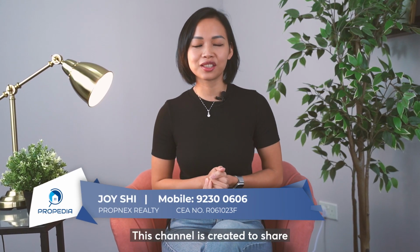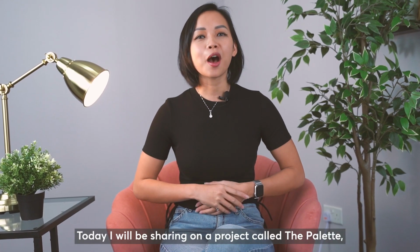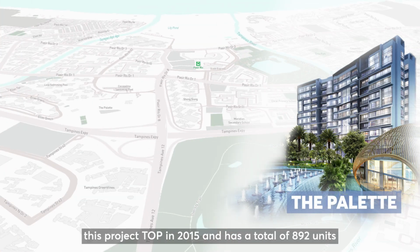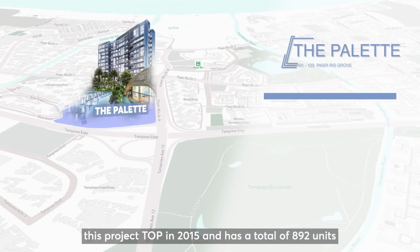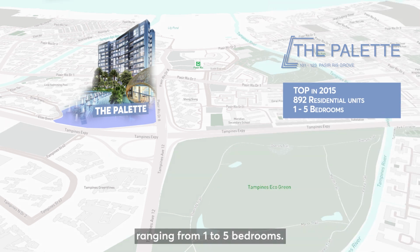This channel is created to share in-depth research for projects all across Singapore. Today, I'll be sharing on a project called The Palette, which is located in Pasir Ris. This project TOP in 2015 and has a total of 892 units ranging from 1 to 5 bedrooms.